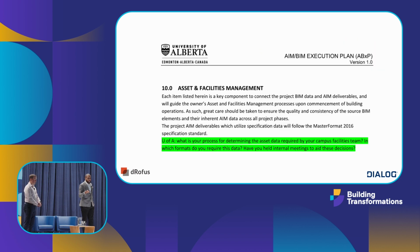This is an example of one of the questions that the design team had for the University of Alberta around asset and facilities management. If we look at the highlighted green section, we can key in on a few things. That first thing there is asking, what are you going to be using this information for? What is your process? What is going on?